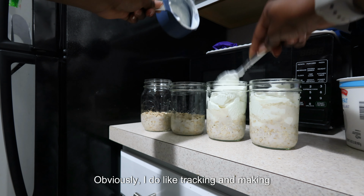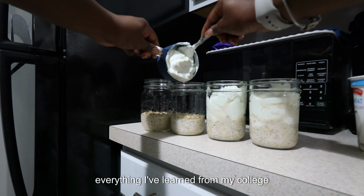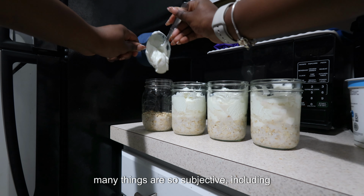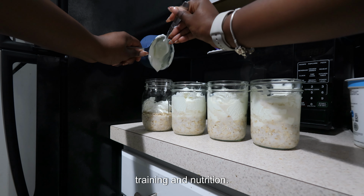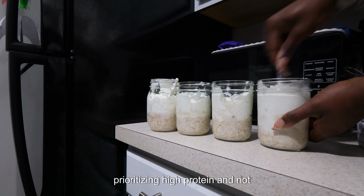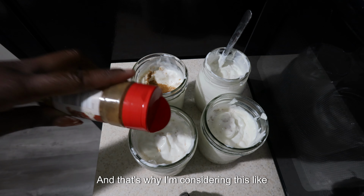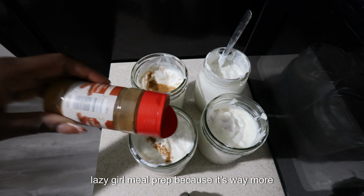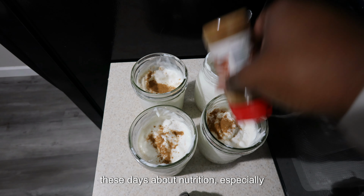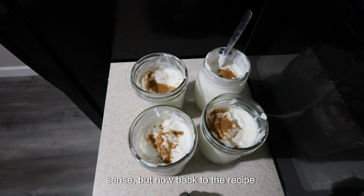Obviously, I do like tracking and making sure I'm hitting enough protein while at the same time not overeating, but everything I've learned from my college education and my certifications now, so many things are so subjective, including training and nutrition. As long as I'm prioritizing whole foods, prioritizing high protein, and not overeating, I'm honestly not going to be worried. And that's why I'm considering this lazy girl meal prep, because it's way more lenient based on what I've been seeing these days about nutrition, especially within the gym community. So hopefully that whole Yap Fest made sense, but now back to the recipe.